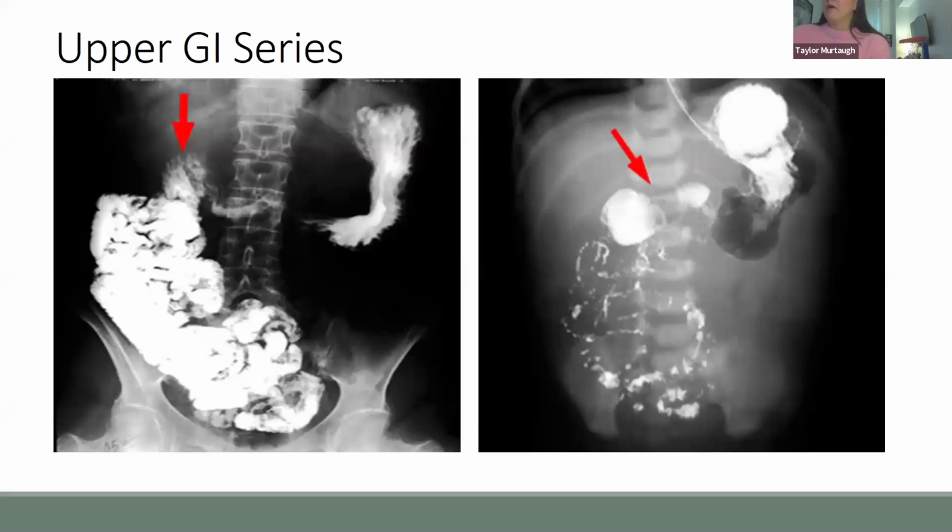So let's talk a little bit about upper GI series. Most of the time we won't see it in the emergency room, but the sensitivity of upper GI series is 96% for malrotation. In 25% of those cases, the findings are subtle, but in 75% the findings are very obvious. So in the picture on the left, you can see a clearly misplaced duodenum with the ligament of Treitz on the right side of the abdomen, indicated by the red arrow.